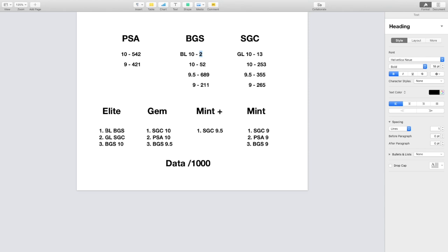If you're really looking at the top tier cards, I think right behind it, not right behind it because again the percentages are almost like 5 times more, but right behind it is SGC gold labels, and then after that it's BGS tens. So now we're just going to focus on the gem mint, and this is what most of the market buys cards at. They want the gem mint cards.